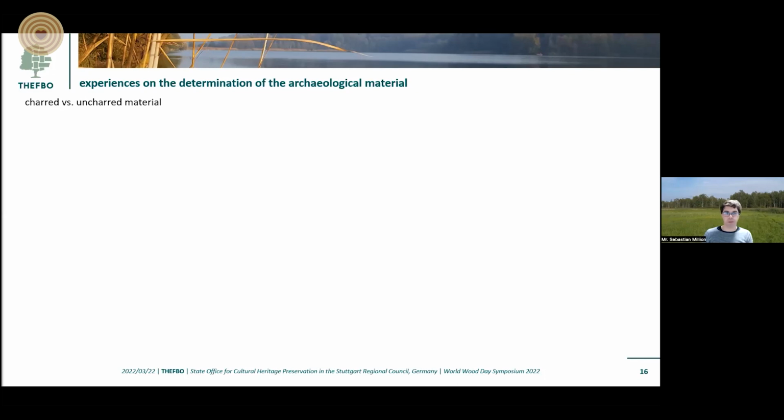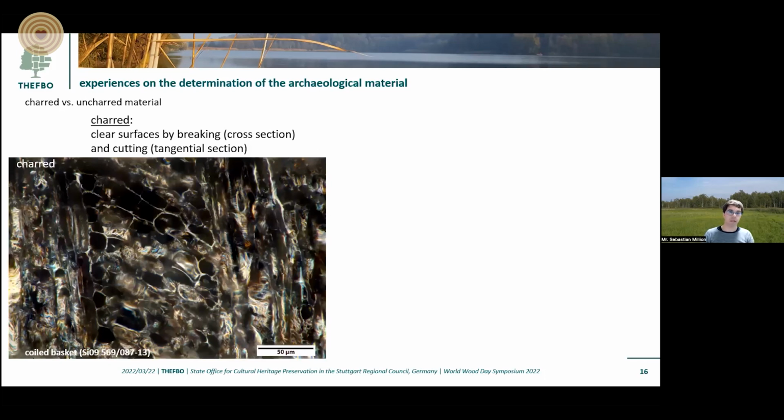Another influence on the determination of archaeological plant material is charring. Charring leads to clearly visible surfaces by breaking or cutting with a sharp razor blade of the dry material. This is important. Like it's done with wood. Breaking is practiced on the cross section, as it could be seen in the former slide, and cutting in the tangential section, which is presented here on the left side on this slide.